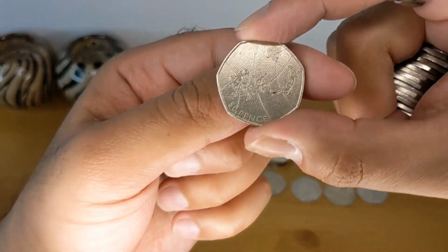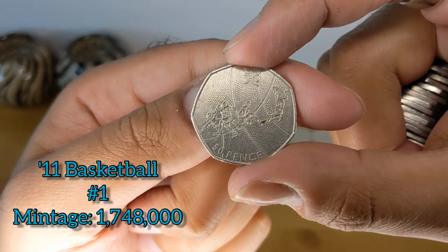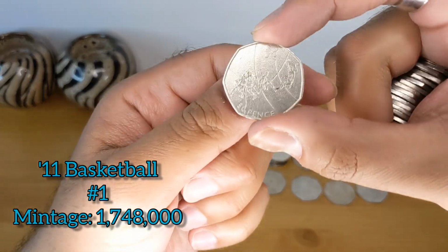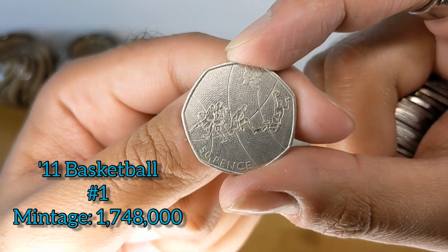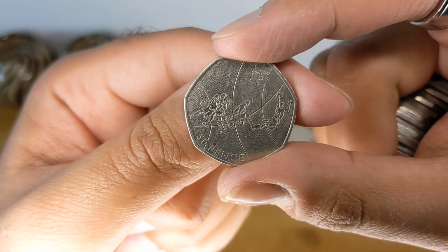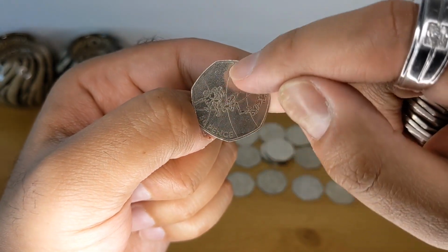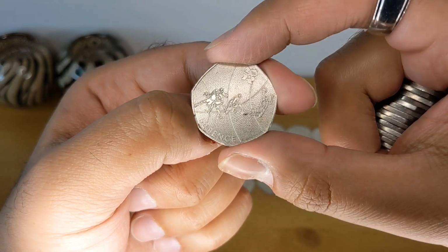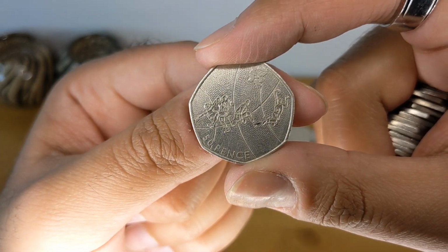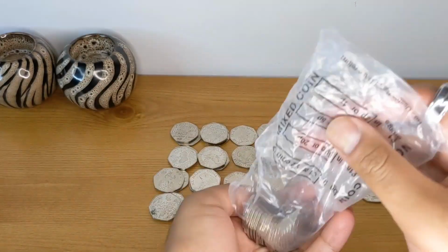Oh, fantastic. 2011 basketball. This is another Olympic coin that I needed, so I needed archery and I needed basketball. So there's a fantastic hunt, this one. Two Olympics that I needed. Could take them right off. I do like the design of this. So can you see the texture and the lines are similar to a basketball, and then you got a guy dunking it. Fantastic.